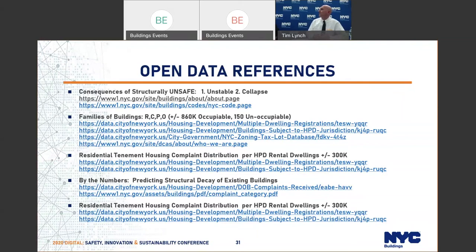What am I required to see? Structural issues in the adjacent building. I did that one already.